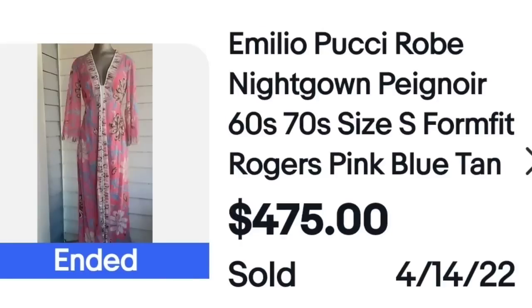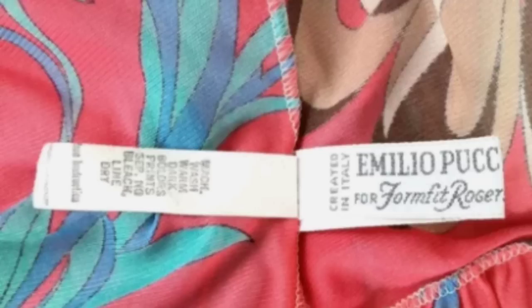All right, this next one is another Emilio Pucci, but it looks completely different. So this is an Emilio Pucci robe nightgown. You can see pink, really long. It is another form fit. This one is a size small, and it sold for $475. Again, here up close you can see Emilio Pucci. You can see it says form fit, so definitely keep an eye out for that.